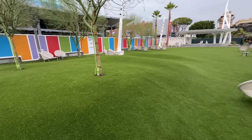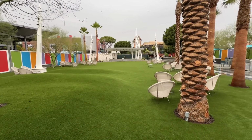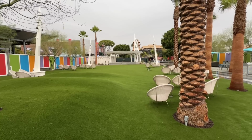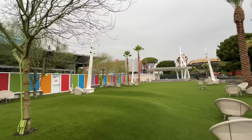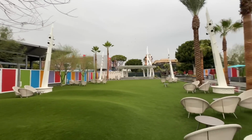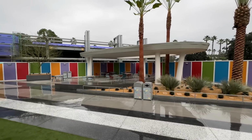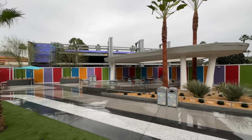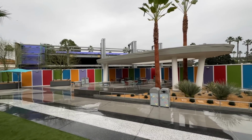And in addition to the stage, they have all this turf ready to go. So you can sit and relax, especially on those nice cool afternoons, and enjoy some live entertainment. And the audio source goes all the way down over here, so you don't lose that music the further you get, which is really nice. And then over here, the mid-century architecture continues over towards the future home of more dining locations. They also have a nice little seating area over there as well.